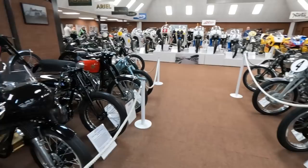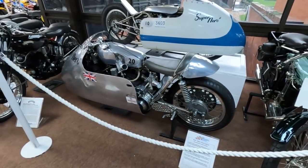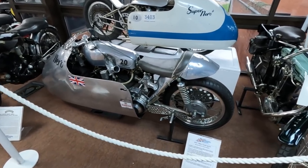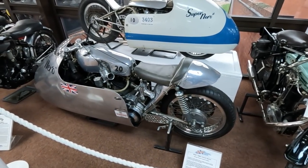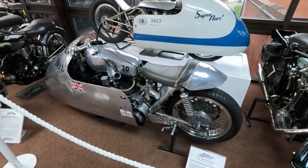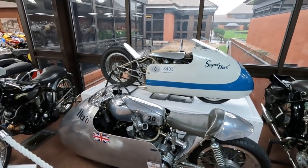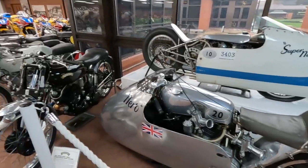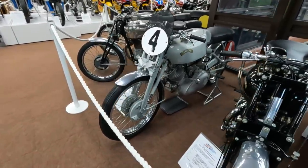1929. Good heavens, what have we got over here? It's the Nero 1,000cc Vincent Special. Covered the standing kilometre in 19.29 seconds with a terminal speed of 186 miles an hour. He became the fastest man on two wheels. Wow. Super Nero at the back. Good grief. All Vincents.